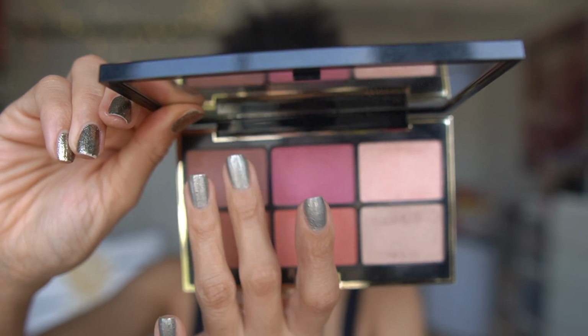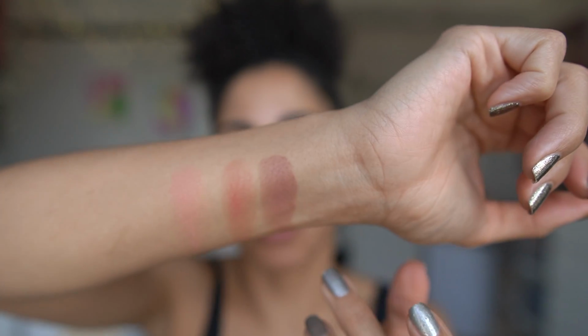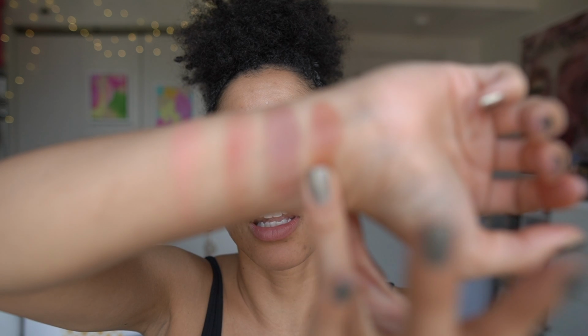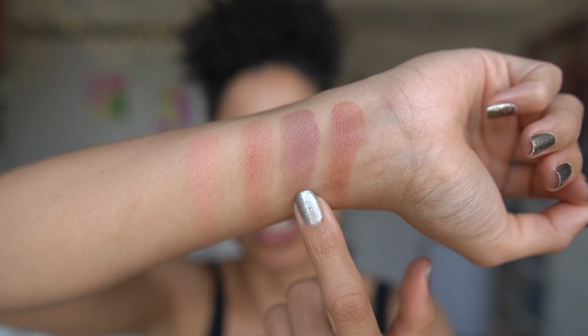These are more satin in finish than the compacts that I just showed. They have a little more sheen to them. Oh, but the way they apply, and they have a lot more pigment as well. So see that? This is such a unique shade. I can't get over it. It's like a mauve rose. You know, I like my mauves.